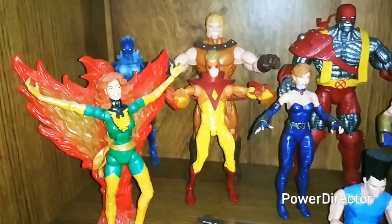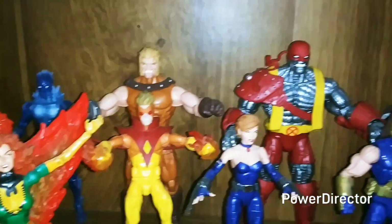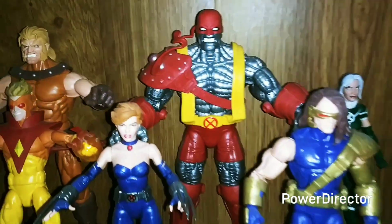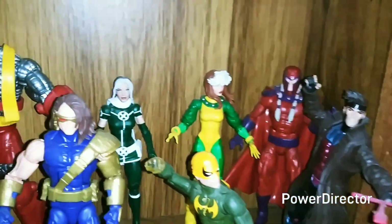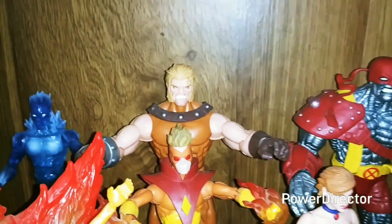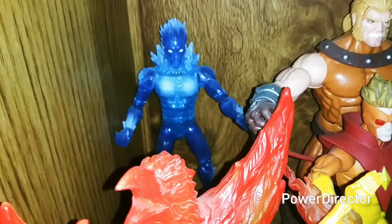Rolling on up from that, we're getting into some Marvel Legends figures here. Get this awesome Phoenix. Got some Age of Apocalypse figures with the Colossus Build-A-Figure. Iron Fist hanging out. Of course I got Gambit, a couple more versions of Rogue. This awesome Sabretooth. And that's one of the coolest Iceman figures I've ever seen them do yet.